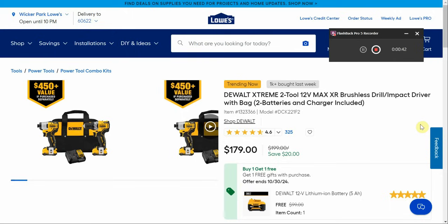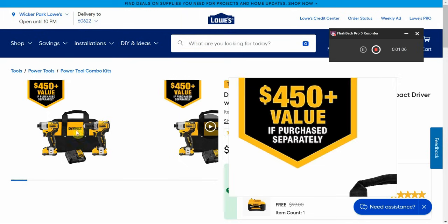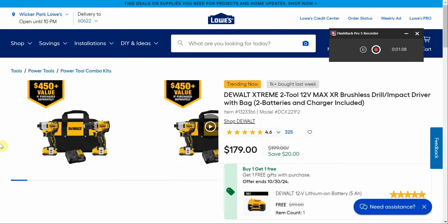So the first one we're looking at is the DeWALT Extreme 2-tool 12-volt brushless drill and impact driver combo. You're getting 2 batteries and the charger for $179, but you're also getting a free 5 amp hour battery to go with it. Now, unless something recent has developed with the 12-volt lineup, I think the 5 is the biggest battery they have available. They also have 2s and 3s. I'm guessing this is two amp hour batteries.